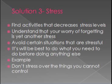It will be best to do what you need to do before doing anything else. For example, your family is coming from out of town to your home next week. You know you will be running late because you have a doctor's appointment, but you tell your family that you will leave the key underneath the doormat.